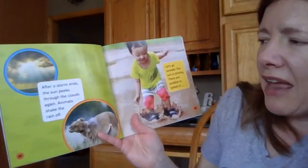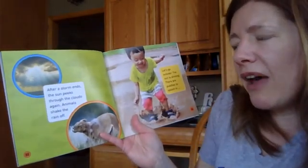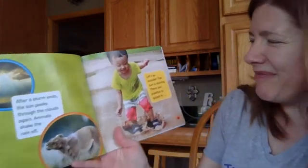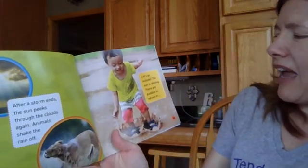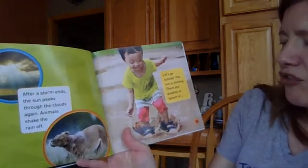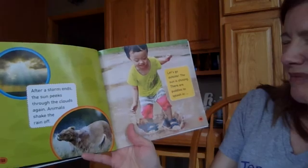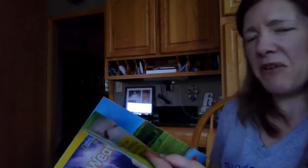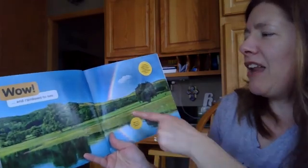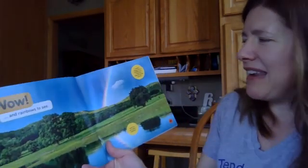After a storm ends, the sun peeks through the clouds again, and animals shake off the rain. Let's go outside. The sun is shining, and there are puddles to splash in. Maybe you'll get to do that still this spring. Wow, and rainbows to see.